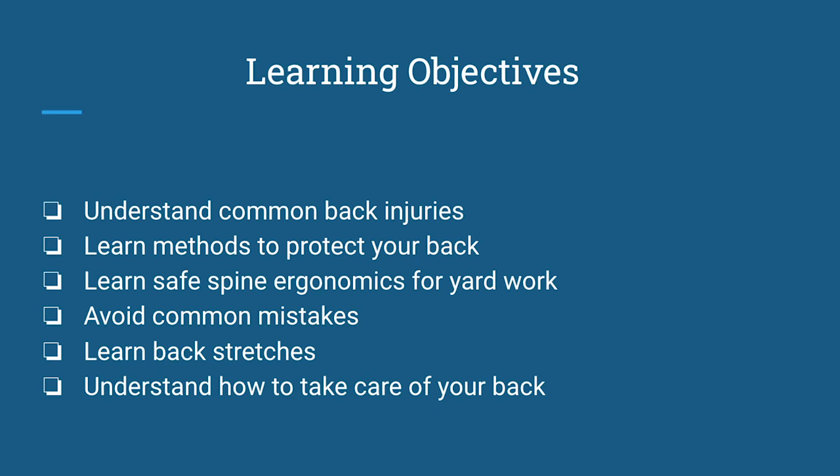Most of us are pretty good about taking care of a little ache here and a little ache there with our back, but it's the continuous episodes of back pain that we want to improve and hope to prevent with this workshop today.